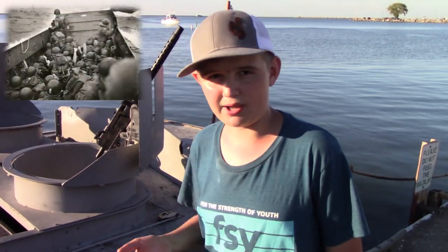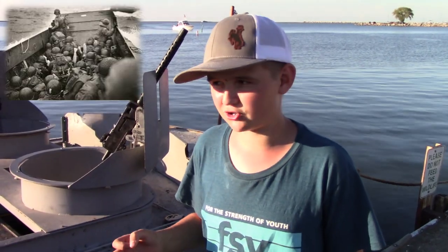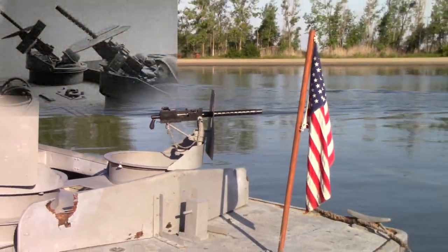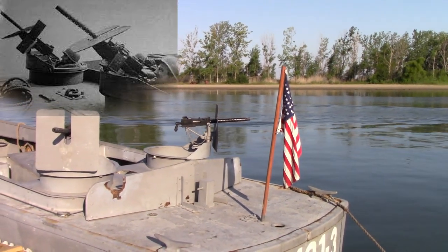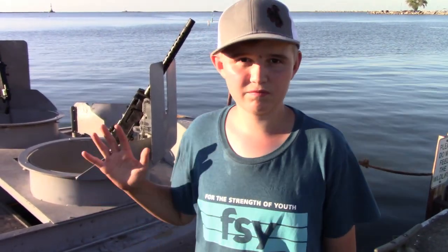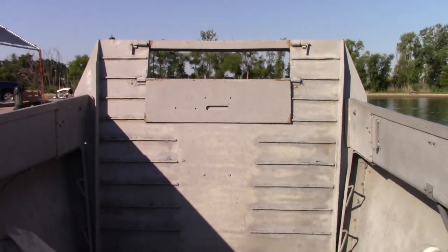They were able to carry 36 troops, and they had a driver, an engineer, and two gunners that would man the machine guns. Most of the boat was wood, except for the sides and the ramp, just to conserve metal for other resources. From a long distance, the craft was pretty much bulletproof, but when they got closer, it wasn't really. It was able to be penetrated. So let's go.